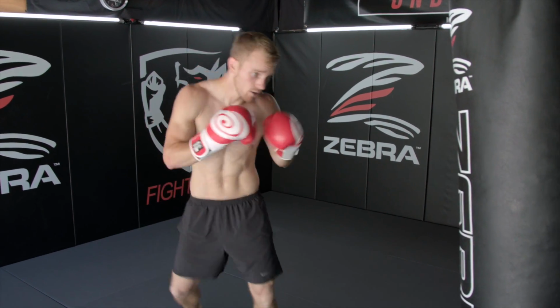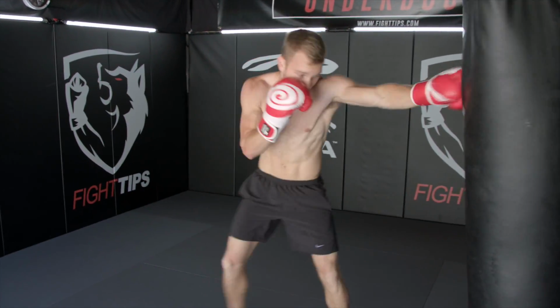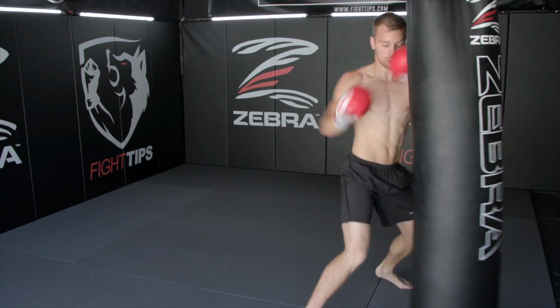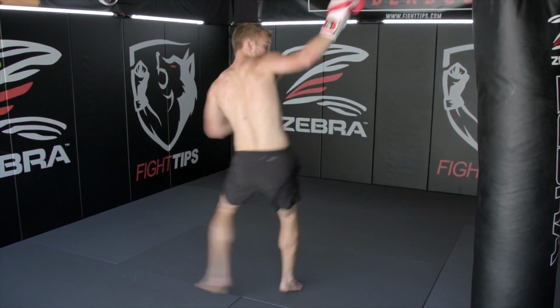Back to orthodox. Wheel kick. Right back to the boxing. Finishing with the body kick. Guard stays high, switching it up, high-low. Went with a knee to the body, came back up. Elbows to the head and back with punches.